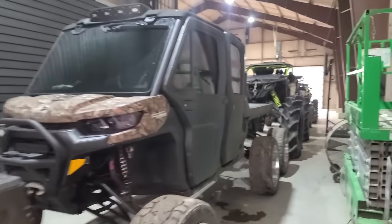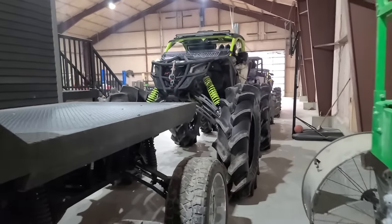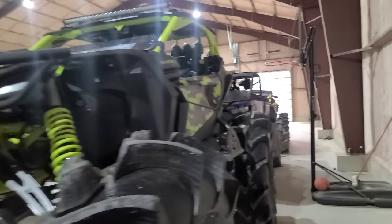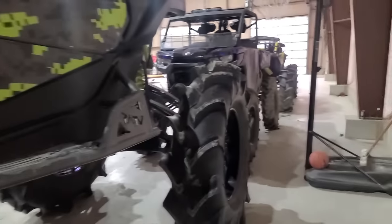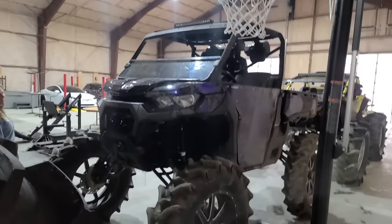But yeah, huge thanks to all those guys. Huge thanks to Nick for inviting us down. We had a freaking blast seeing this stuff in person. Being able to drive some of this stuff seriously blew my mind and got me thinking as well. So Mrs. Asta, I'm sorry, but we're gonna be doing some builds here shortly. Brennan, your Defender was awesome.